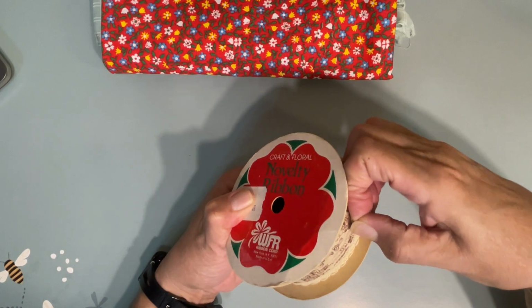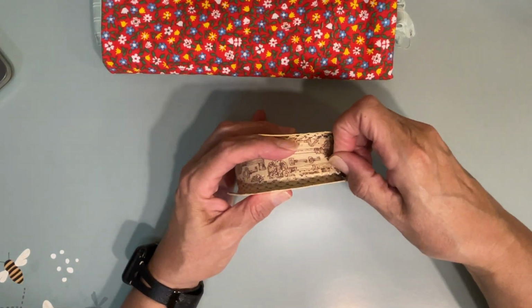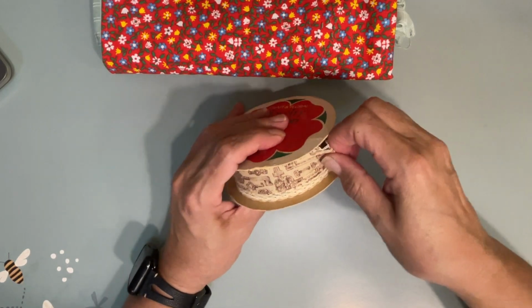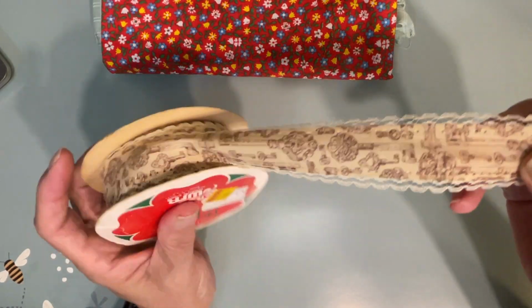Let me see if I can pull this out. It's kind of rusted in here, this pin is. I don't know if I'm going to be able to get it out. Ugh. I mean, I could pull it out. I just don't have any pliers with me. Let's see. There we go.